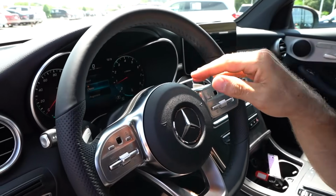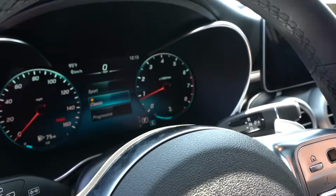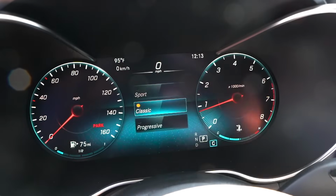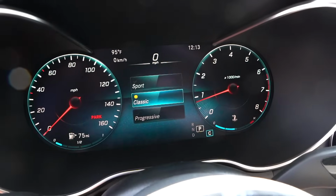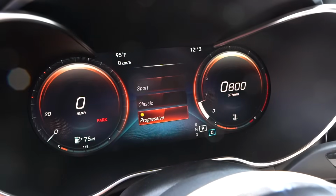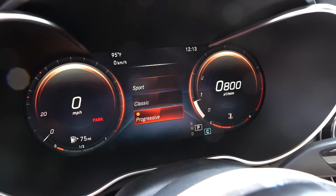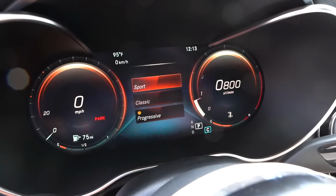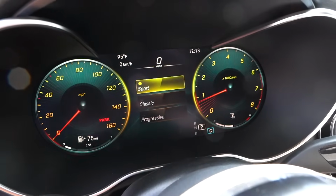The car keeps trying to talk to me, but this one also has the TFT display for the driver. So you have your speedometer, you have your tachometer. One of my favorite things is that by using the controls on the steering wheel, I could show you different setups on that. So you could go into progressive. If you're a progressive kind of mood, it gives you the gauges. You go to sport, you're feeling kind of sporty, there you go.